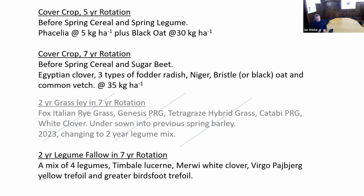So the cover cropping in the 5-year rotation, we're keeping it simple. It's Phacelia and black oat. We didn't want to put brassicas into a 5-year rotation, which included oilseed rape, so we left it out. In the 7-year rotation, where we don't grow oilseed rape, we have brought in 3 different fodder radishes, a much more complex cover crop mixture there with a clover. There's a vetch, 2 legumes going in there, black oat again, and niche.